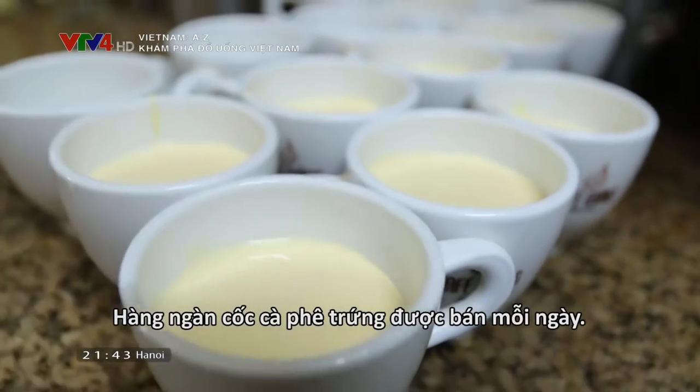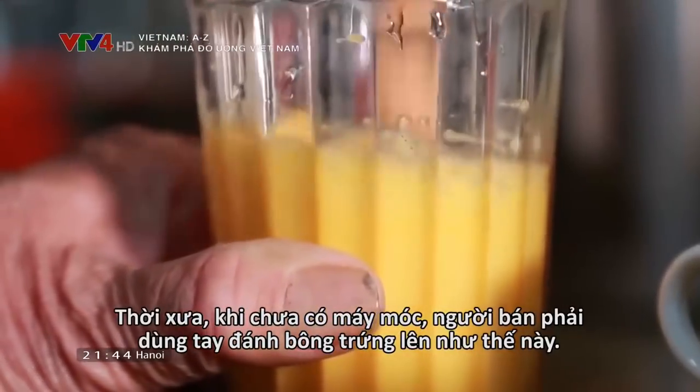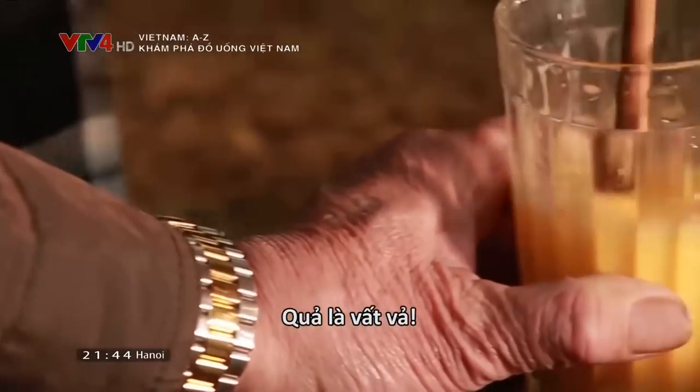Thousands of cups of egg coffee are made every day. In the past, before machines were available, they had to whisk eggs by hand. A cup of coffee would take at least 30 minutes to make by this method. That's a lot of dedication.